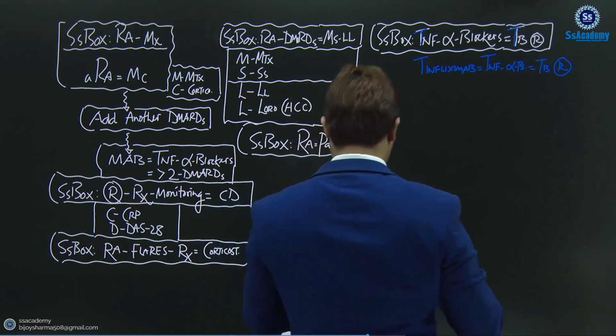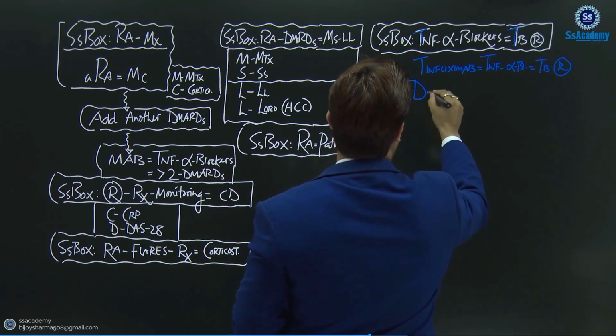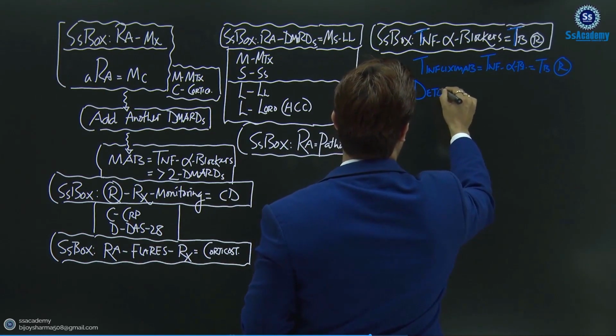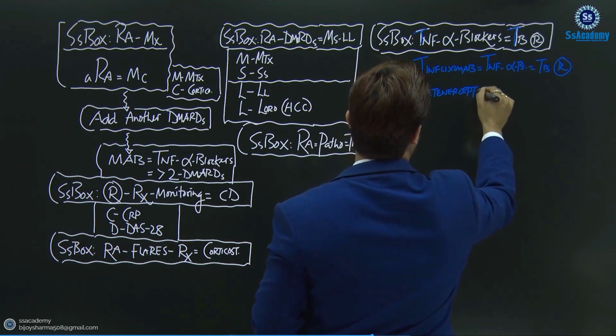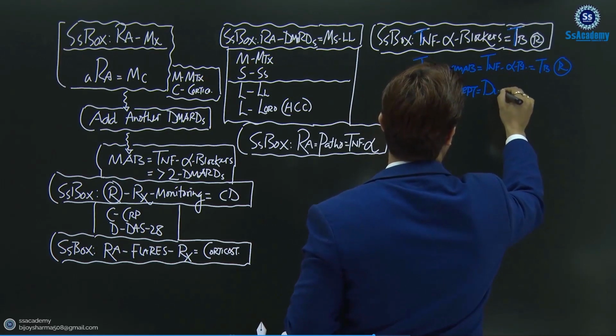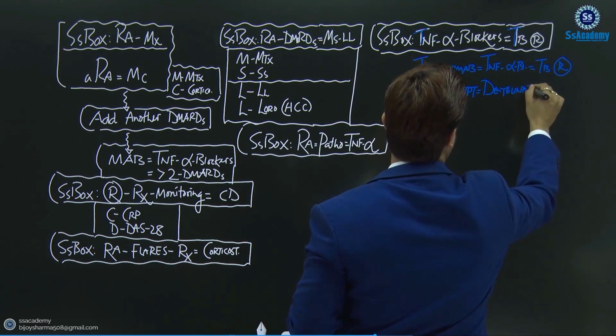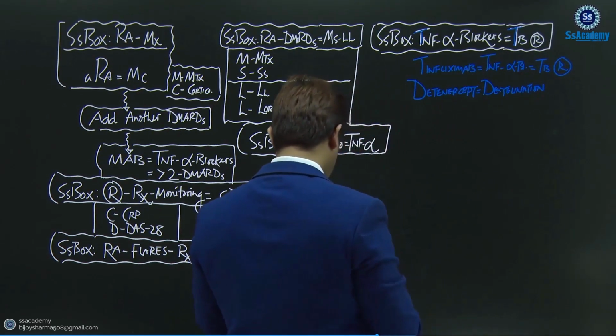The next drug is etanercept. I put D, detanercept. Detanercept, D for demyelination. We can write down demyelination is the result, so that you can remember.